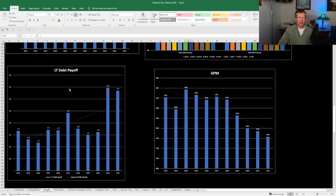Long-term debt is a little deceiving. This is basically looking at long-term debt versus free cash flow. I like to see them be able to pay their debt within 3 years based on free cash flow. You can see the last 2 years it's really ticked up, but that's because their free cash flow has dropped since they're putting money back into the business. I think a normalized long-term debt payoff number would probably be around 1.5 to 2 years for them, so I'm not too concerned there.